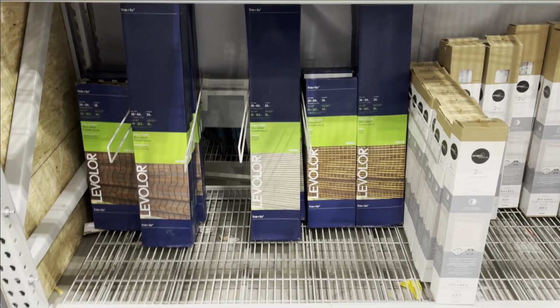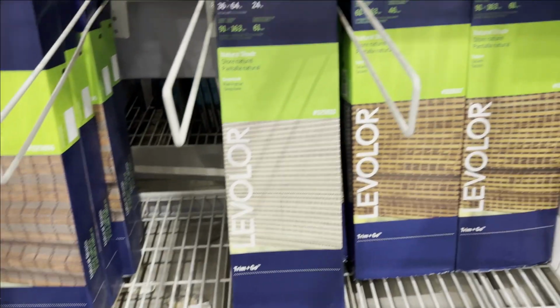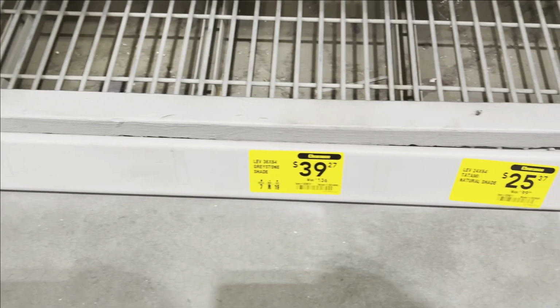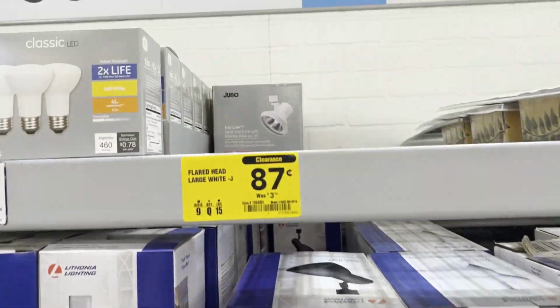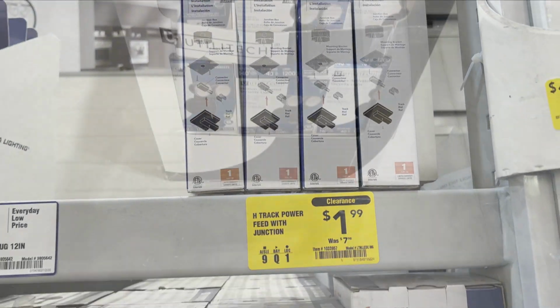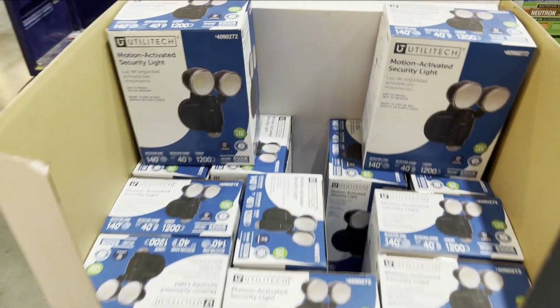They also have blinds on clearance, guys. Look at these prices. Blinds are so expensive, and these are Levelor, so they are a very nice brand. This is a great price for Levelor, so I wanted to let you guys know about this awesome clearance event going on at Lowe's. If you're like me, a lot of us may not know that Lowe's also sells home decor, and when the seasons change, they also put it on clearance just like every other home decor store.